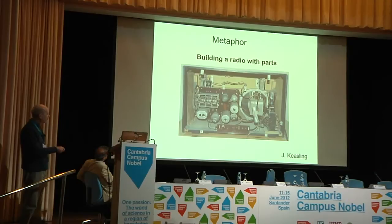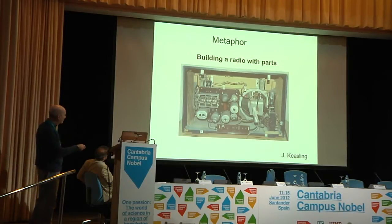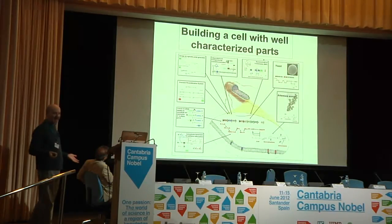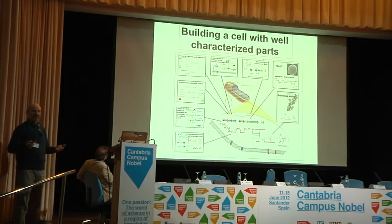Well, the metaphor is that biological systems are engineerable systems that are as good or as bad as man-made systems such as a radio. So we have a radio here, we have parts, and obviously the final properties of the radio depend on the components, but also the connections and so. So why can't we think that perhaps a cell ultimately is something like a machine that makes copies of itself?